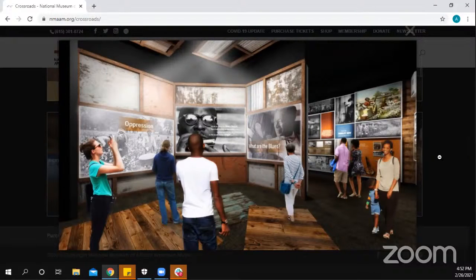And you have people in this picture as well. It looks like a lady's taking a photo. I don't know if you're actually supposed to do that, but it looks like she's taking a photo with her phone. I'm hoping that's not what she's doing, but it looks like it.